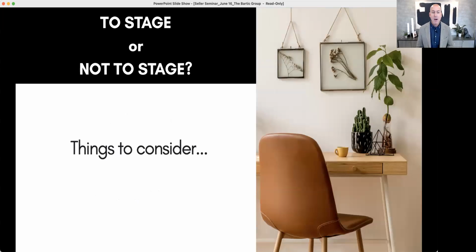All right. Then, do I need to stage or should I not stage? We talked about this a little bit. You'll have that consultation, you'll meet with them about it, and you can go through that entire process. Vacant properties, depending upon their size and location, homes usually look bigger when they have furniture set in them because people have a hard time visualizing what it would look like empty. Like, how would my bed look in here? They don't have that ability.